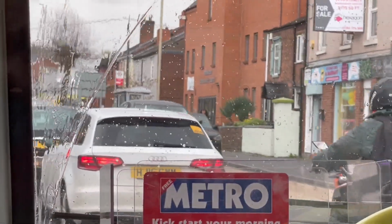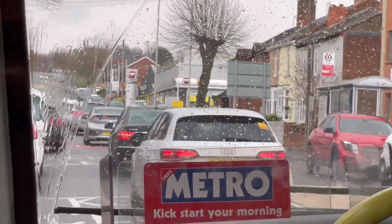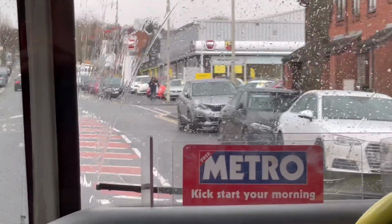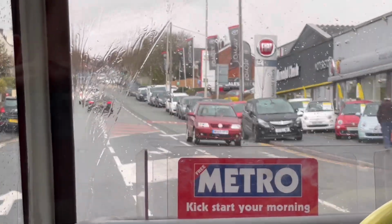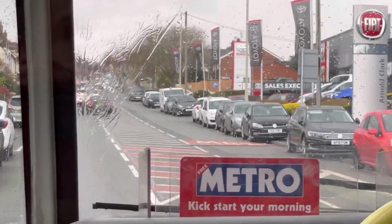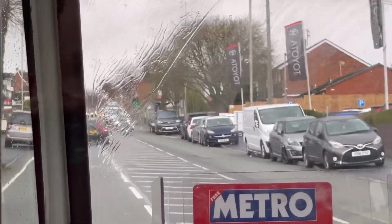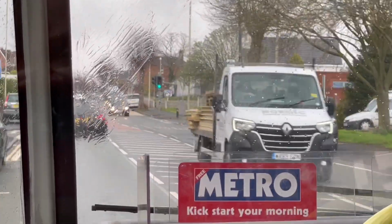So we'll go along the Oak Park Road, and then we'll go down the slope, and then we'll go towards Hawbush. So anyway, there's the Fiat Arnold Clark garage right there, and right next door to that is the Toyota Motorline garage. So the Toyota Motorline garage is on our right hand side.